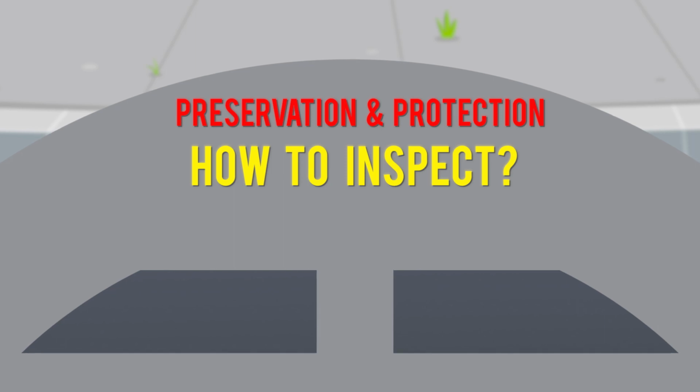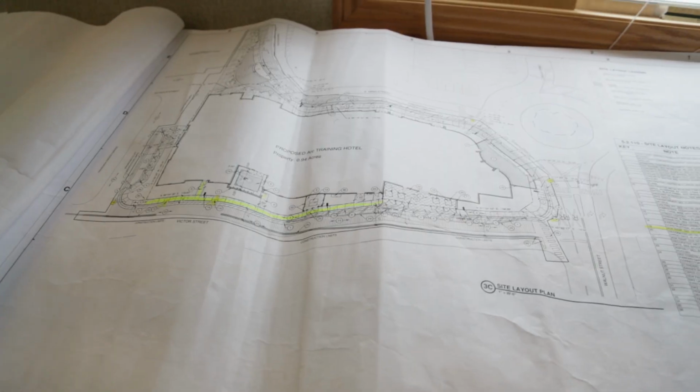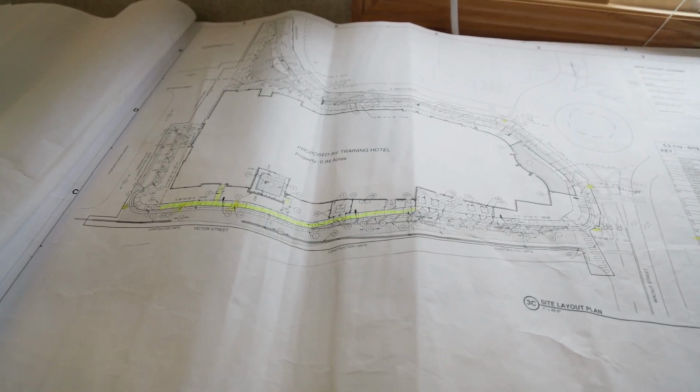Incorporating these unique features into the design and layout of the project site can minimize the overall impact of the project. How to inspect. The SWIP should be used to document that the preservation and protection concept has been incorporated into the project site plans. SWIP reviewers will check for this during the plan review process.